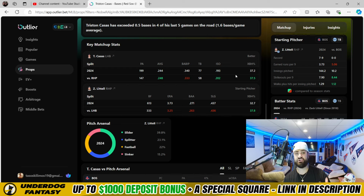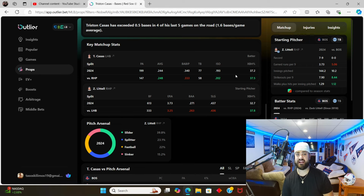But again, guys, that .263 number is still a fairly high number. Yes, it is a decrease from his overall .271, which we don't like to see, but that .263 batting average allowed is still a pretty high mark, and I still think a pretty decent matchup. His slugging percentage shows red, but it's the same number. It's .437 versus .436, a 0.001 difference. And we actually do see an increase in the extra base hit percentage from 32.7 to 37.8. So pretty good numbers overall there.